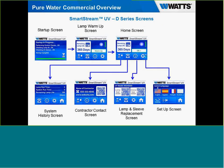This is just a couple screenshots here from our D series, which will have the touchscreen. When you first turn the system on, it's going to go through a diagnostic and system check, and then it's going to go through a warm-up phase, which is about 90 seconds. Once it goes through the warm-up and then it's in service, you'll see that this light indicates you're at full strength along with the green bars here. The system's okay.